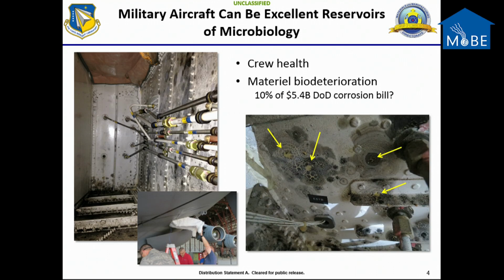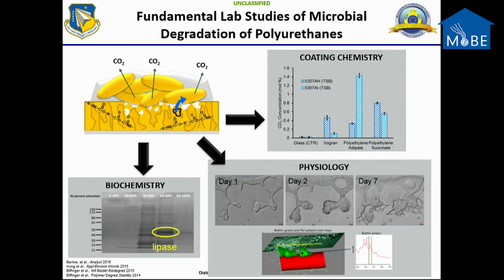It's been stated that the annual corrosion bill for the DoD, Department of Defense, is $5.4 billion. So $5.4 billion of taxpayer dollars go to feeding the corrosion machine, and it's also been estimated that 10% of that corrosion bill is due to microbial corrosion in systems. I don't know if that number is true or not. That 10% is derived from the oil and gas industry. I would say we haven't shown that for certain within military systems, but nevertheless, you take 10% or you take 1% of 5.4 billion and it's still a pretty big number. And certainly we've seen it with our own eyes, the impacts on our systems.